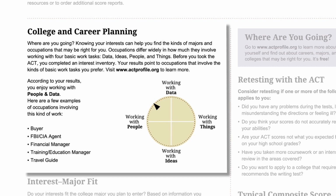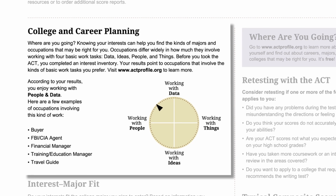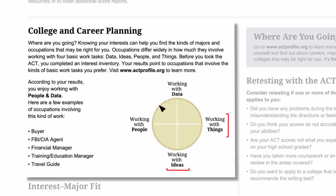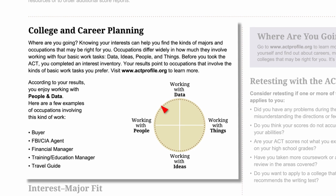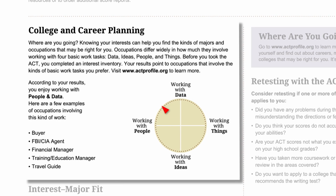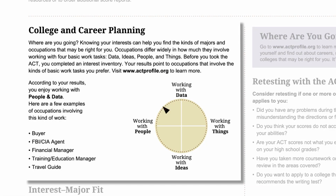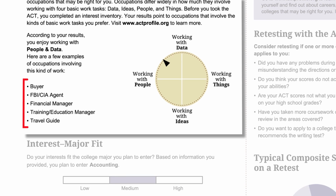If you look closely, it shows 4 different kinds of work tasks that pretty much all jobs include at some point: working with people, data, things, and ideas. Then it shows your level of interest in those 4 tasks based on your interest inventory answers. In this example, the student may enjoy working with both people and data. The College and Career Planning section also provides a few examples of the kinds of work that may interest you.